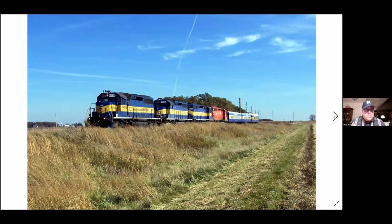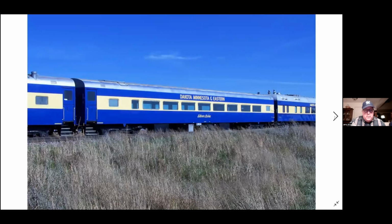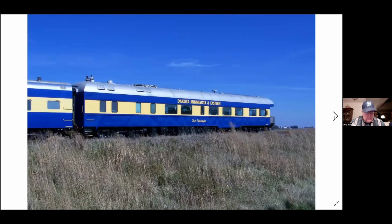So you have the engines, and then three of their cool cars. Would have liked to have gone on that excursion or seen the inside of these cars. I don't know what happened to these cars after the Canadian Pacific took over.